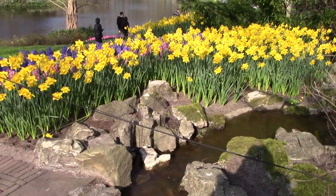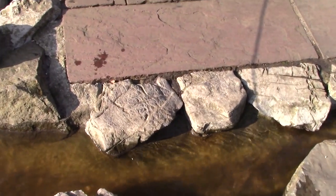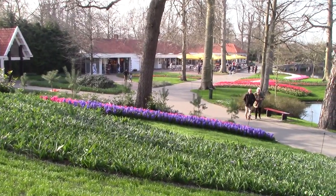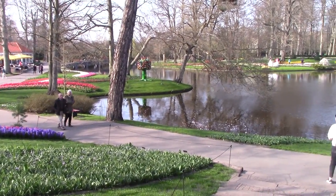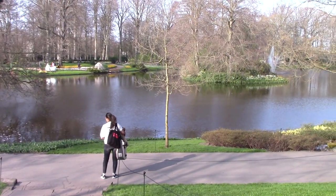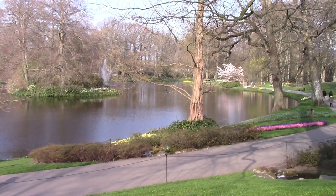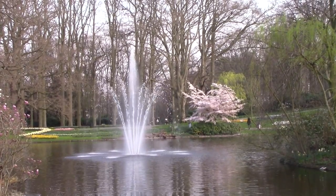Now we find ourselves in a section of the garden at the Big Lake. It's so beautiful here with the water and the fountain and the bulbs planted underneath the trees. To tell the truth, I nearly didn't make it to this section as I lost my map and I'm beginning to feel extremely tired. I am so glad I didn't miss this section though.